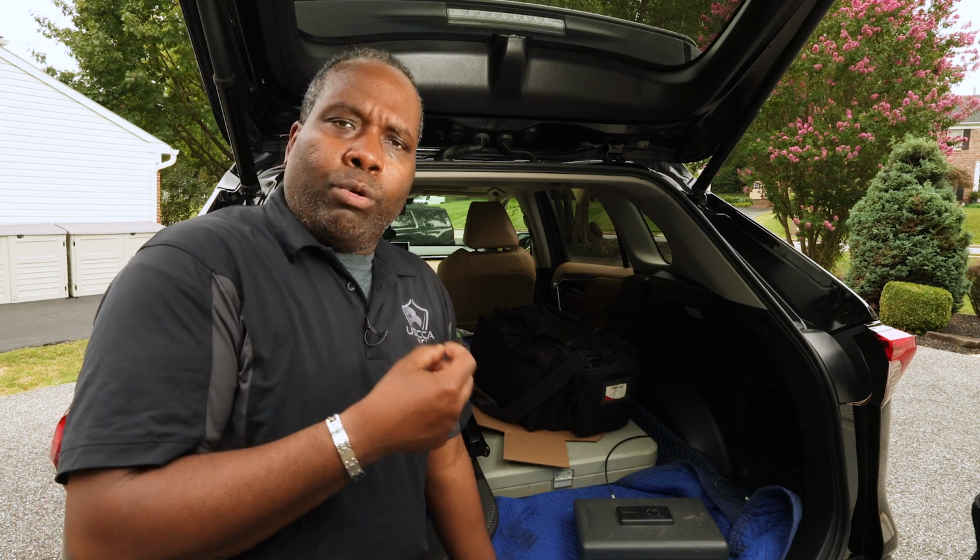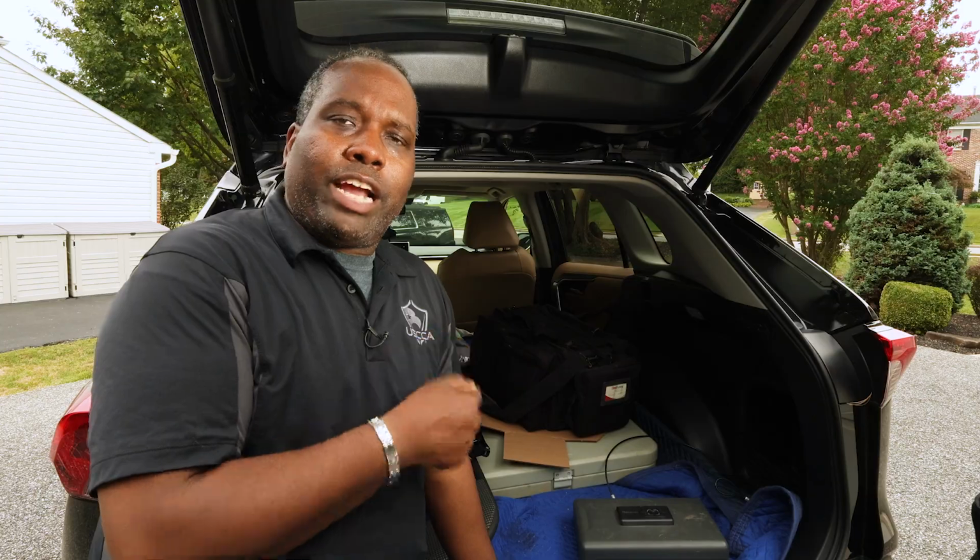I want to talk about transporting your firearm in your car when you have to go through areas where you're not allowed to carry. Or let's say you go to a store and you notice the no gun sign on the corner of the window of the store or the door of the store.